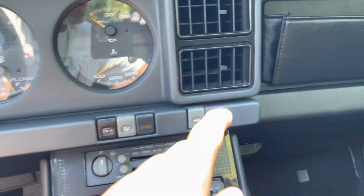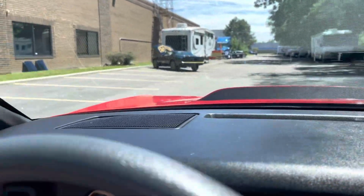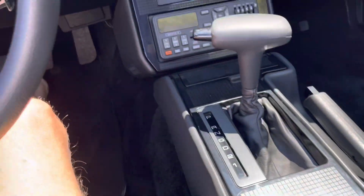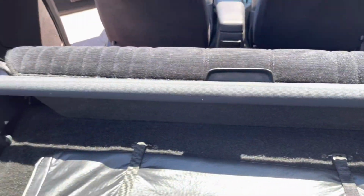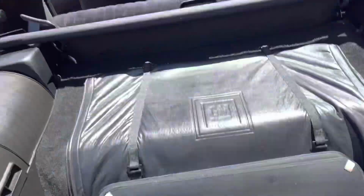14,287 miles. Cruise control, power windows, power mirrors, CD player, air conditioning, trunk release, WS6 power performance. Brochure. Center console. Power locks, tilt. Your T-tops are in excellent condition. Those are your covers, those are your shades. And it's got the pull shade to cover the back. Rear defroster. Your pull downs are in great shape.